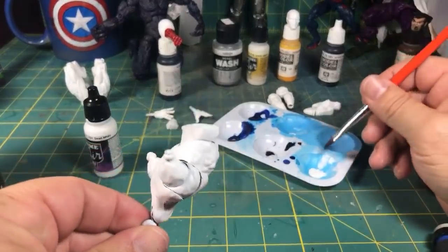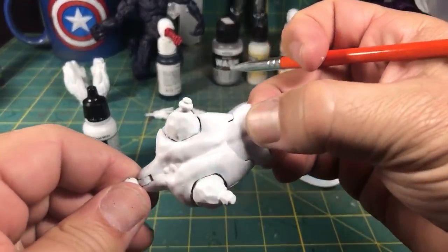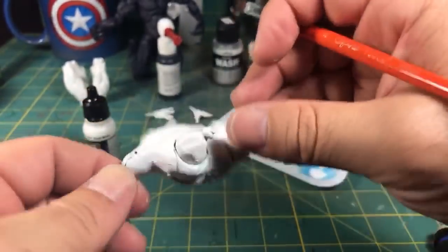And I'm just trying to cover the figure in white right now. Gotta be careful, that part's still drying.